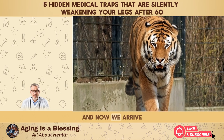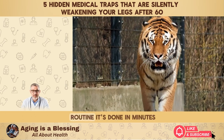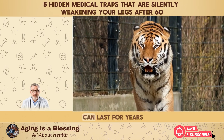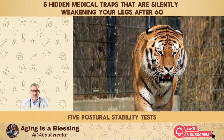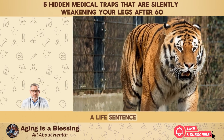And now we arrive at something even more subtle. A simple test, so routine it's done in minutes. But its consequences, they can last for years. 5. Postural stability tests. When one wobble becomes a life sentence.